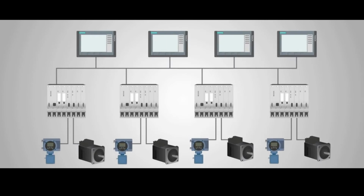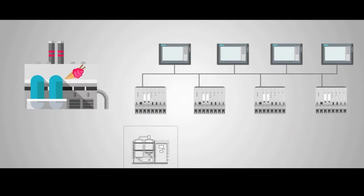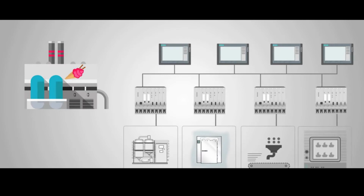There were many benefits to a DCS, but one of the primary draws was that an entire plant could be connected via proprietary communications and controlled by a distributed system. For instance, say you had a plant that made an ice cream-filled cookie sandwich.